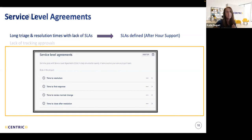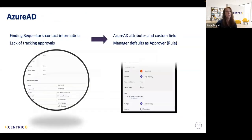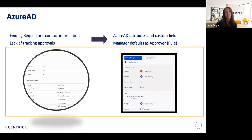And then my favorite part of all of this was hooking up to Azure AD. So remember when I said when they got that email, they were struggling trying to find who's the requester's contact information, who's their manager, and then who approved this. I've got 100 emails. I've got to sift through and see, did this get approved? So to address that manual process, we actually implemented the add-on for Azure AD.